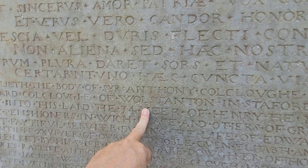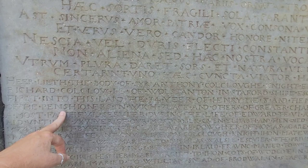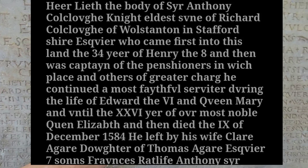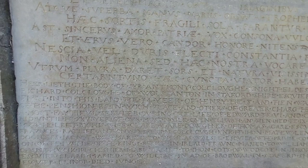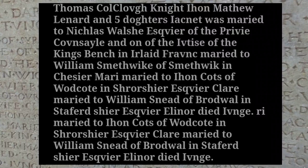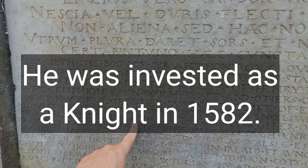Okay, so to the best of my understanding, this is really, really hard to read because it's kind of in old English script. But it says, here lieth the body of Sir Anthony Colclough, knight, eldest son of Richard Colclough, of Wool Stanton in Staffordshire, Esquire, who came first into the land, the 34th year of Henry the VIII, and was captain of the pensioners, in which place and others of greater charge he continued a most faithful servitor during the life of Edward the VI and Queen Mary, and until the 26th year of our most noble Queen Elizabeth. He died the 9th of December 1584, leaving behind his wife, 7 sons and 5 daughters.